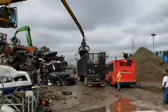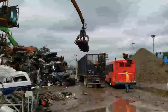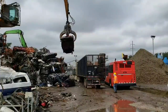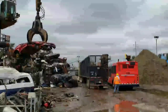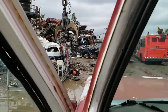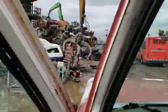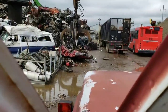Well, that crane operator is extremely slow. Holy cow, you'd think he's unloading brand new BMWs. Guess that one had a gas tank in it. We'll try and pick it out.